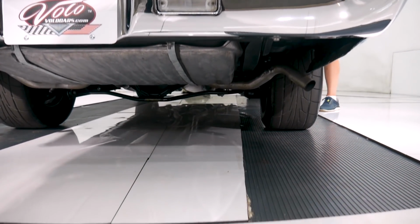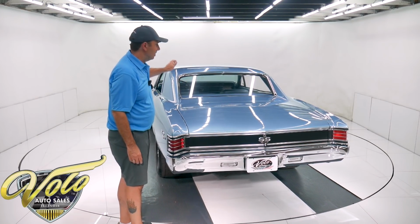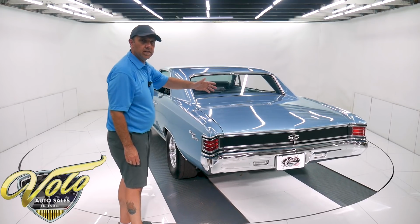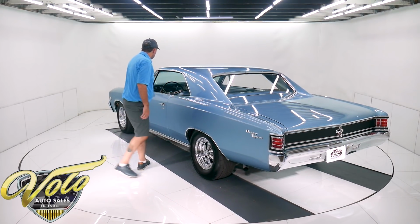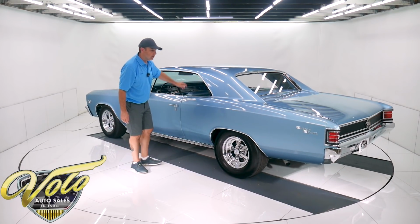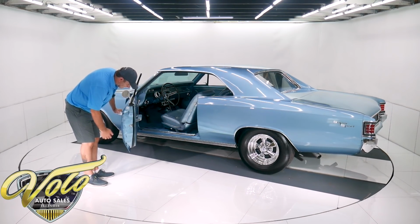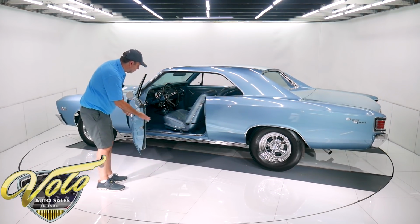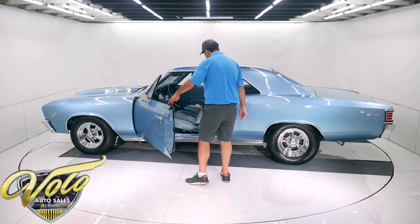It has two keys, but one key works everything. You had everything keyed the same. So the glove box to the ignition to the trunk and the doors, it's all one. New windshield, new vent window glass. The side glass and the rear glass are original. The latches are clean. The door jambs are painted real nice. New sill plates, new weather strips, new fuzzy window seals.